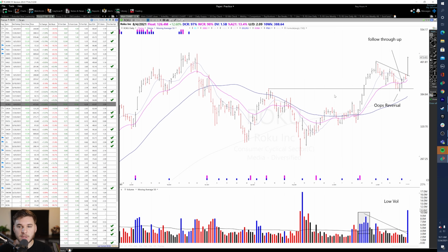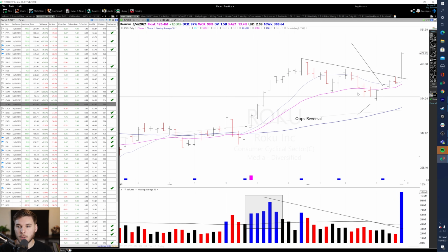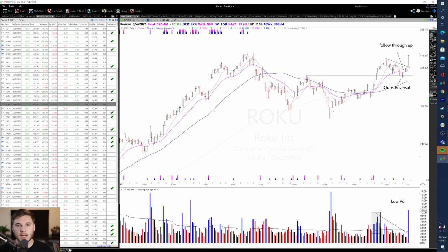So there's a couple different things lining up here, and that's really the ideal situation. I always like to see a bunch of potential setups lining up on one single day, and that just adds to the probability of something like this working. So once you've got the overall strong chart pattern, that's when you use a tactic like the oops reversal. So that is an example with Roku.